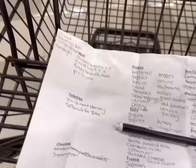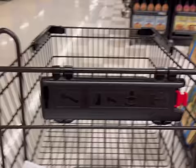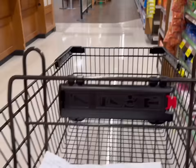Actually, before I forget, I'm gonna go to the pharmacy because we have a medicine here, I think. I don't know if it's this Wegmans or a different Wegmans. I just got a text that said your medicine's ready at Wegmans. We don't usually use Wegmans Pharmacy, so I have no idea which Wegmans it's at. Yes, her medicine was here, so I gotta wait for it to get mixed up.